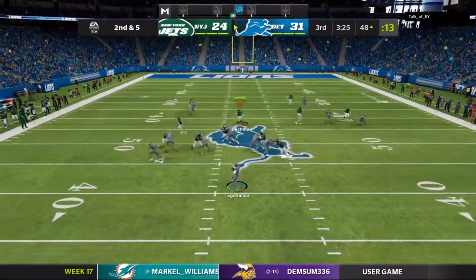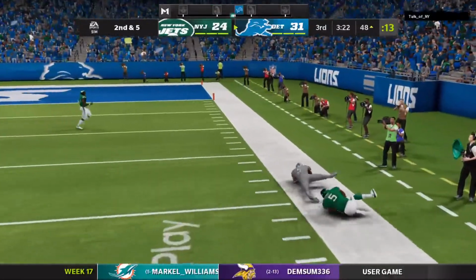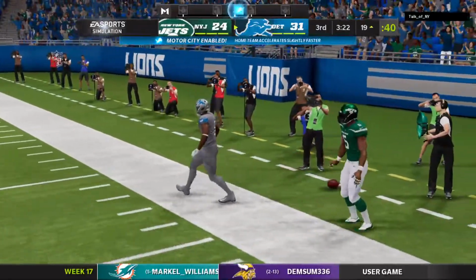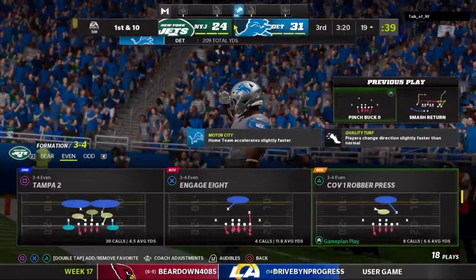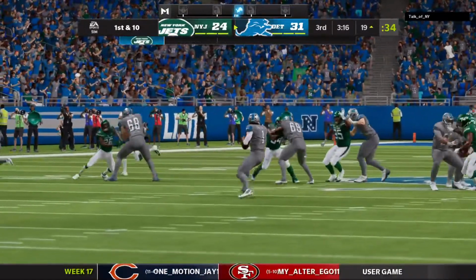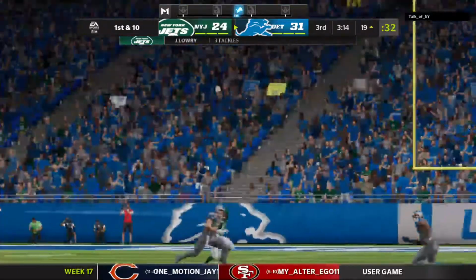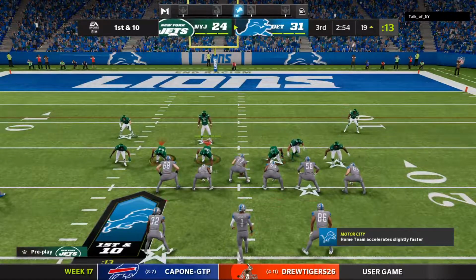From just shy of midfield, Tua, and this is caught. Jennings. They'll wind up getting this one all the way down inside the 20. And this has been a nice answer to the touchdown drive against them a few minutes ago, because they've come out and reestablished the tempo. A nice throw there, and they're putting together a very strong drive as a response.